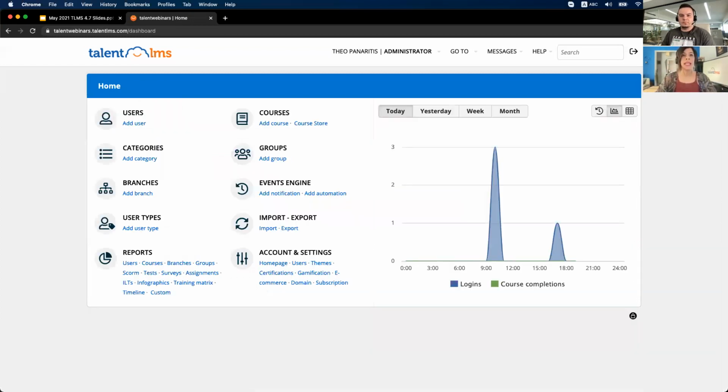A question from David. On the homepage, you link the compliance point to another page. That's right. It's another website, actually, that was created in TalentLMS. No, it was another website, actually. I would recommend using TalentLMS URLs.